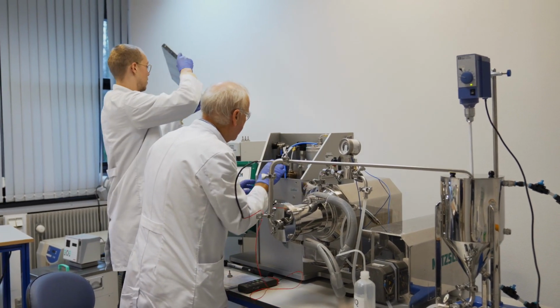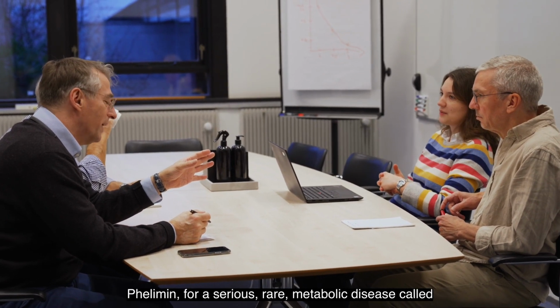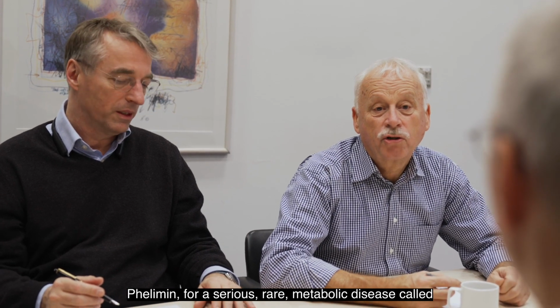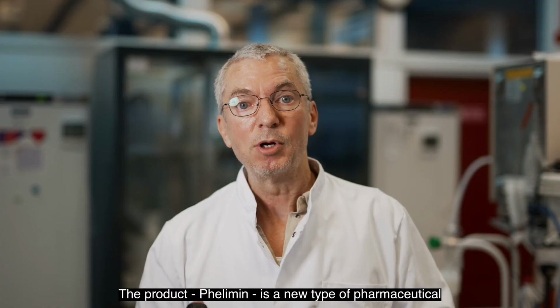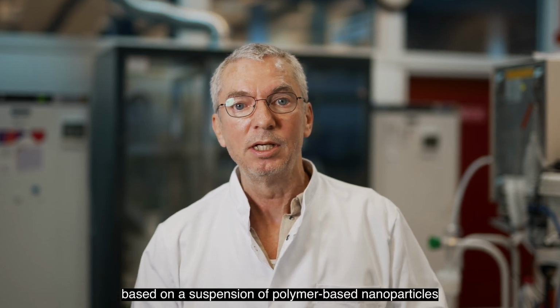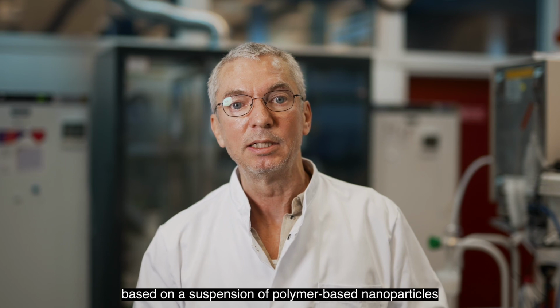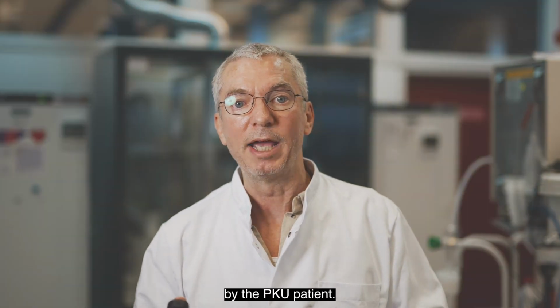Here at MipSalus, we are developing a medicinal product, Phylamine, for a serious, rare metabolic disease called phenylketonuria, or PKU. The product, Phylamine, is a new type of pharmaceutical based on a suspension of polymer-based nanoparticles that bind dietary phenylalanine, which is not tolerated by the PKU patient.